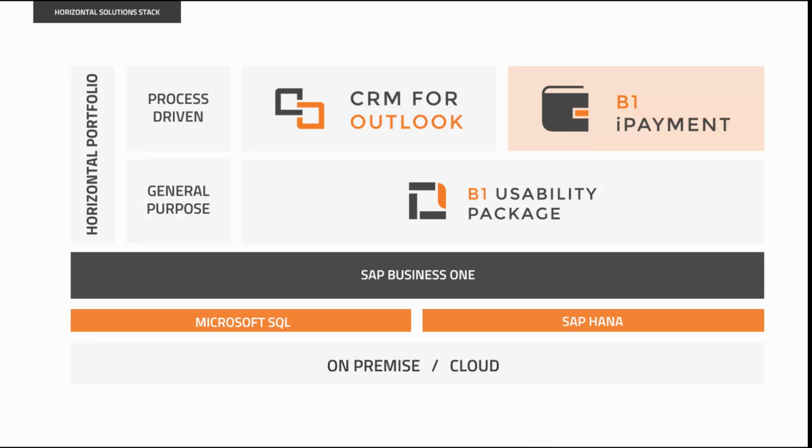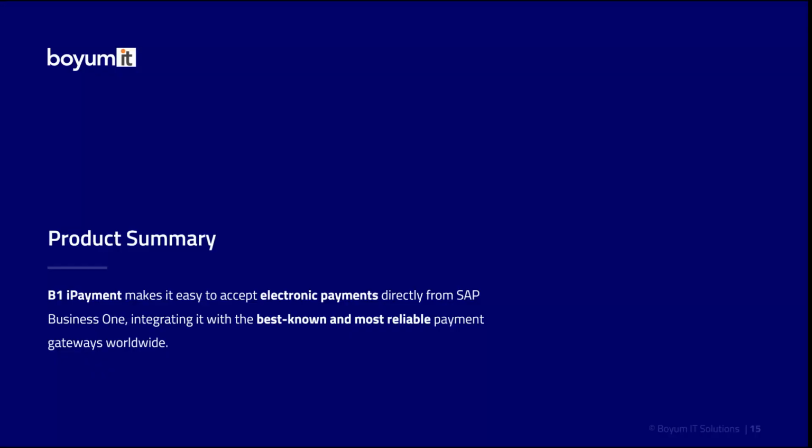Now let's shift to B1 iPayment. Well, simply put, with B1 iPayment, you can receive electronic payments in Business One through payment gateways, right? And more than this, you can also automate and streamline financial processes in B1, gaining a lot of productivity in your financial department. Currently, it's integrated to 8 major gateways worldwide. So regardless of where you're located, I'm pretty sure that you have a gateway that will cover your country, so you can use iPayment to get these benefits.